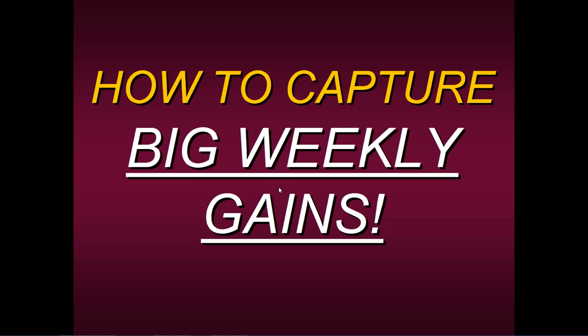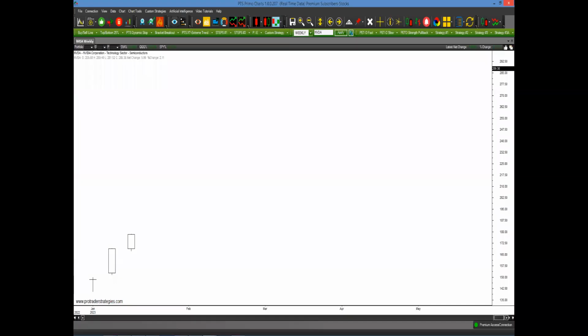In fact, this is something I use personally when I'm looking for longer term investments. For example, let's look at this chart right here. There we are, NVDA, NVIDIA Corporation. Now, we're only looking at 3 bars. Each one of these bars equals a week. I'm going to share with you how you could have bought right there based on that 3rd bar.